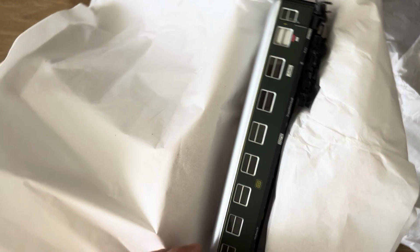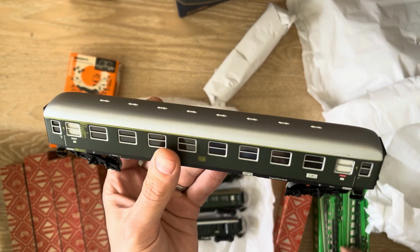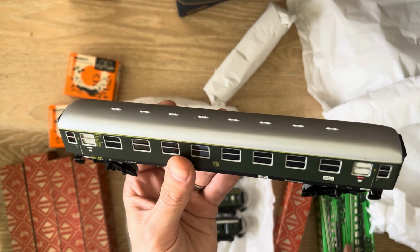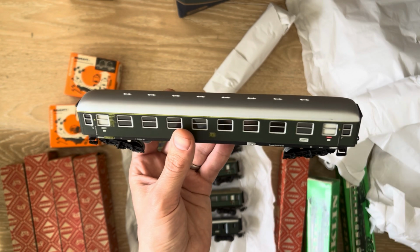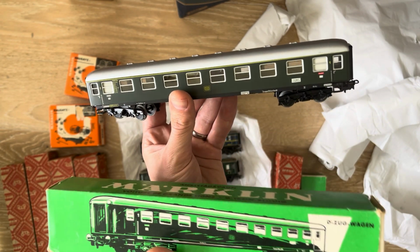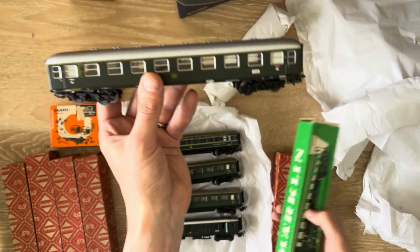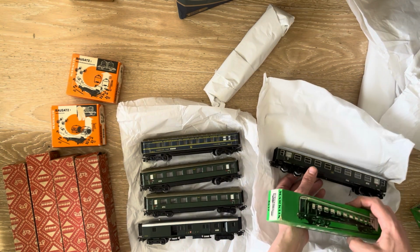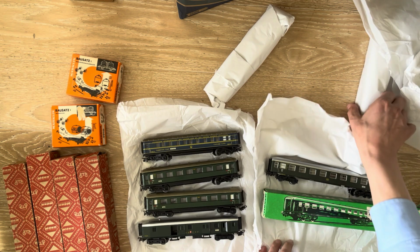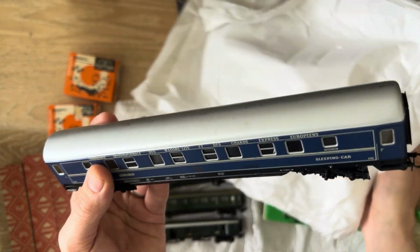And this one, that's one of a newer car. So that's one of the ones which goes with the green box here. I think that's this one here, which goes with this box. So that's the 429. And that's a really nice car as well. I'll just put this here so they go together. And this one seems to be the other one which goes with it. This is the international sleeping coach.